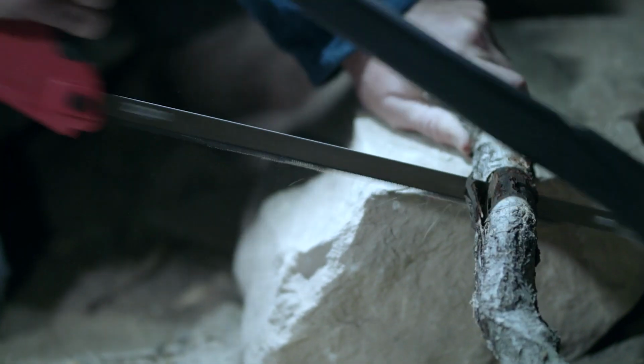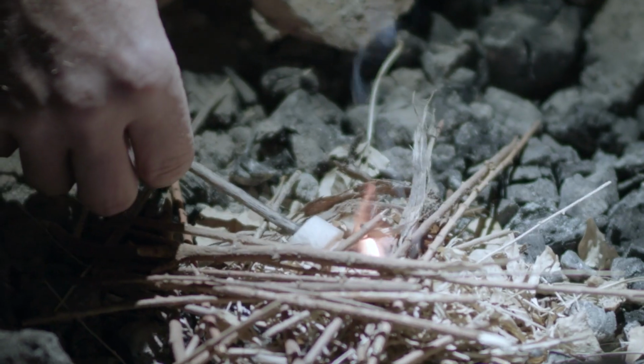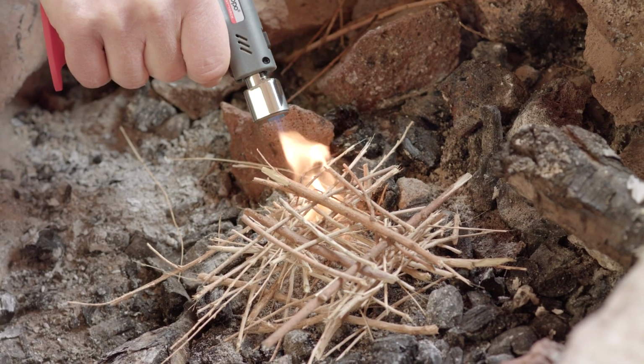They all worked really well. A lot of the lighting products have different purposes, right? Some of them are emergency kits and are really lightweight. Some of them are about starting fires really quickly.